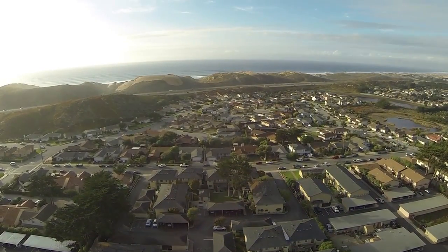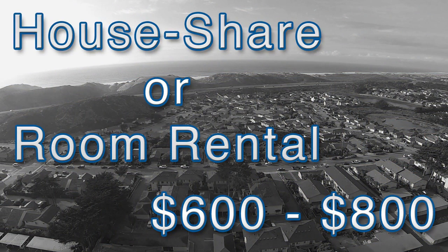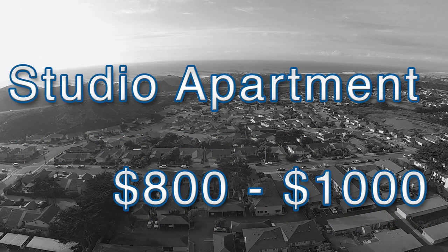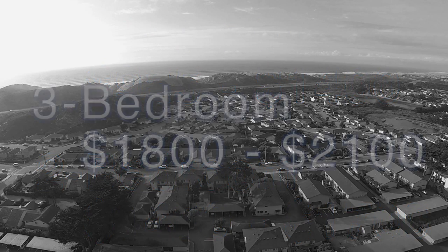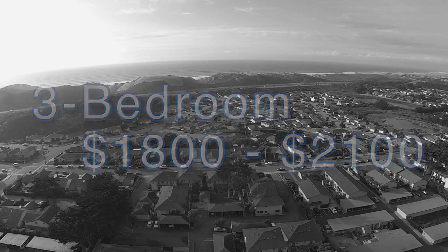The average rent is as follows. House shares or room rentals are typically $600 to $800. Studio apartments run between $800 and $1,000. One-bedroom apartments are around $900 to $1,400, and 2 bedrooms range from $1,400 to $1,700. And 3-bedroom houses and apartments start at $1,800 and go up from there.